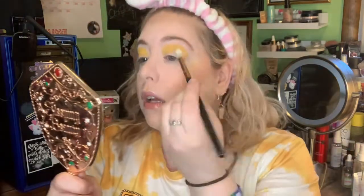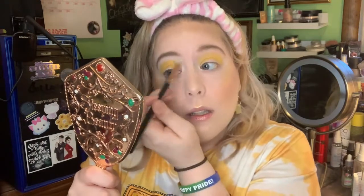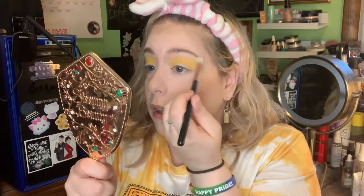So now I just want to take a blending brush and I'm going to smooth it out a little bit. Actually, I think for my brow bone, I don't think I thought of a color, so I'm actually going to go back into Yellow Diamond from the color that Andy picked that I use as my highlight, and I think I'm going to put that up there as well.